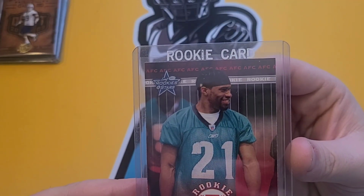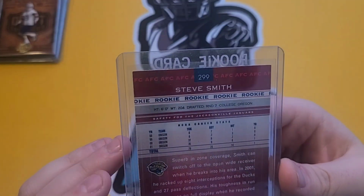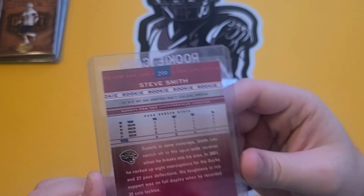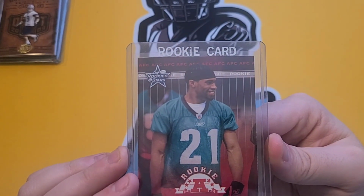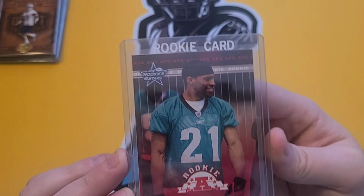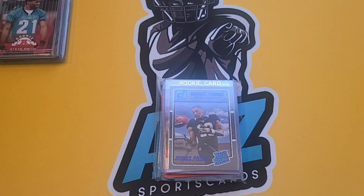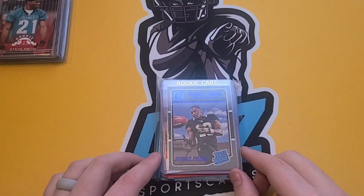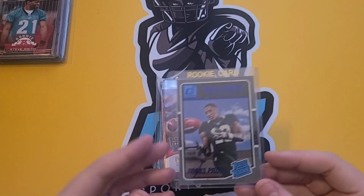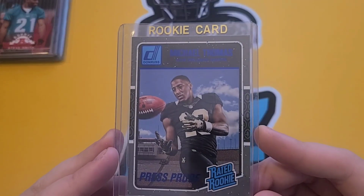We have a Steve Smith rookie card. Nice Steve Smith. Did not have this one, so I had to grab that. Looking at it, I know I made a mistake because I thought it was the wide receiver. It is not. It is a safety. So that is my bad. I'm usually good for one mistake per card video, and of course, one bad card buy. So not the best one. It was in the Steve Smith section, and I should know because there are many people named Steve Smith.